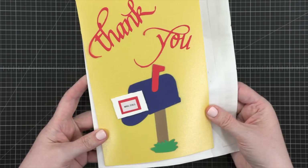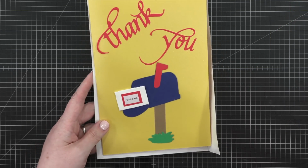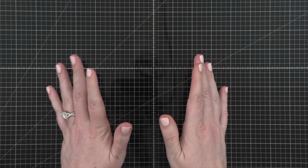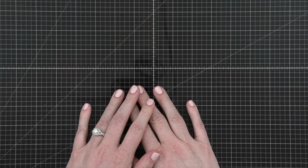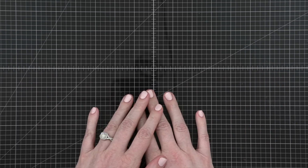So here's that card. I went, mail call. I love it. So fun. So thank you all from the Nook for sending all of your cards. I think it's just so great. So those are all the cards that really stood out to me that I wanted to share with you. So now I'm going to show you all the rest of the cards that I received for April for the theme of birthday cards. So here we go.